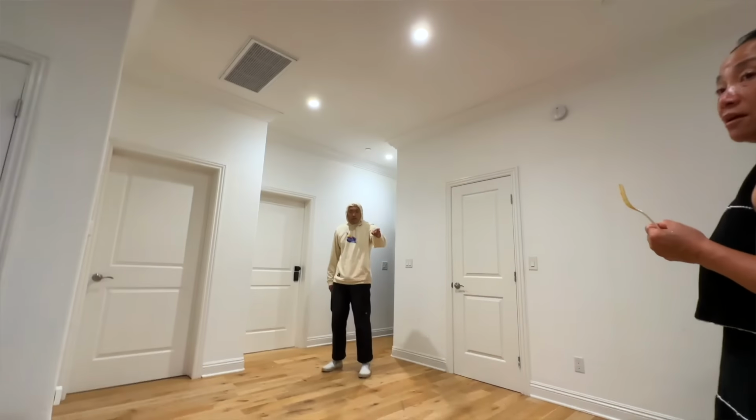For this next Amazon product, we have actual grenades. Well, technically smoke grenades. Let's test it out. 3, 2, 1, go!